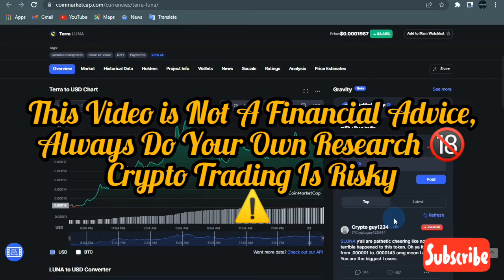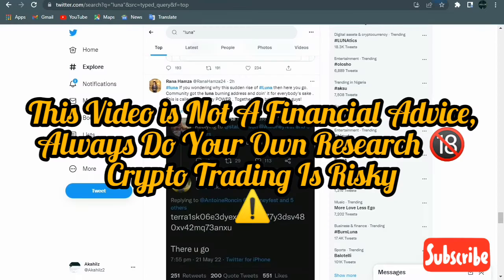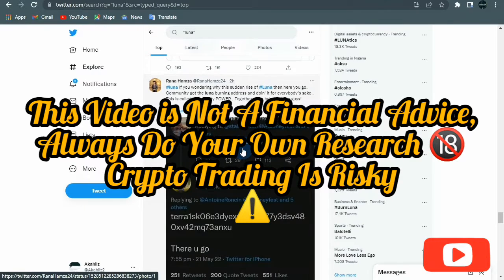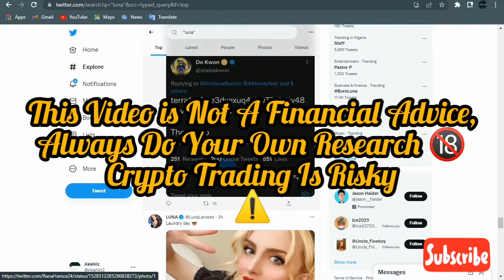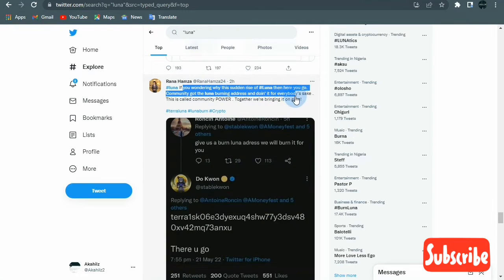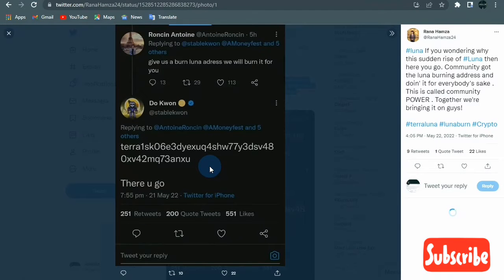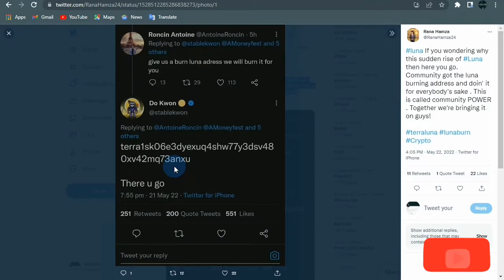So one thing you need to take note of, you want to be on alert, guys. This is the reason why the price is currently moving, live on crypto Twitter. If you're not aware of why the sudden pump in price, you want to be aware that Do Kwon just released a bond address where Luna tokens can be bonded. So this is the Luna address. It dropped. It was requested by one of the Luna Army or Luna members, Lunatics.